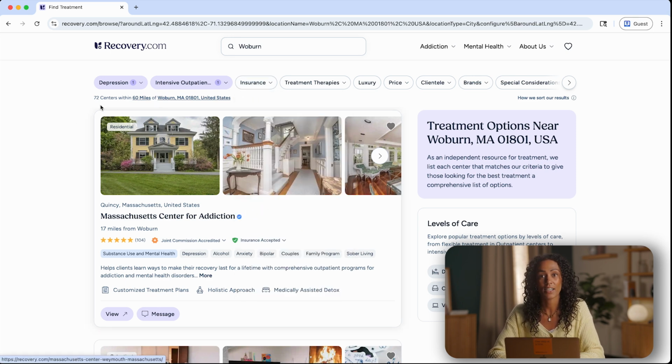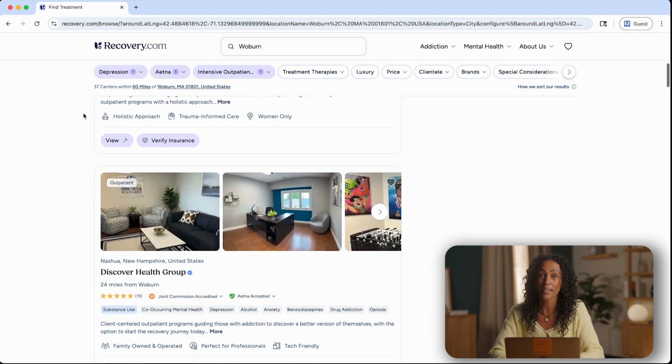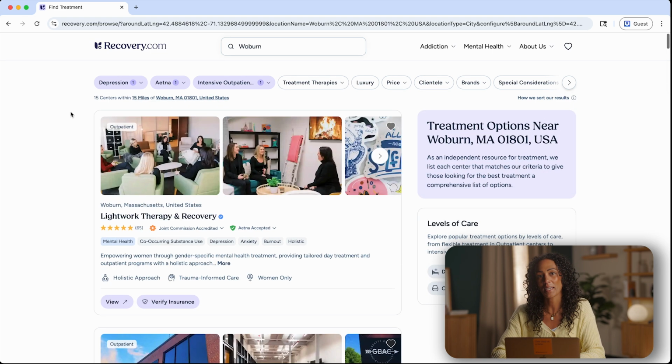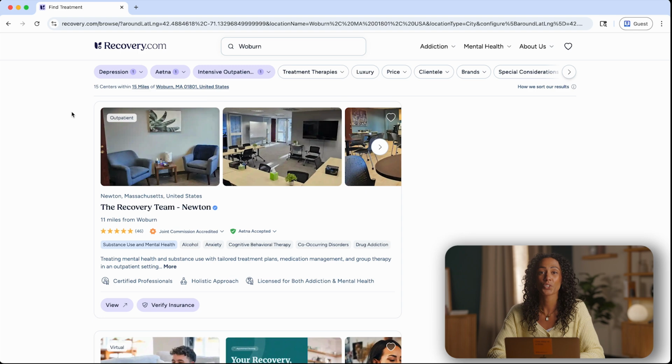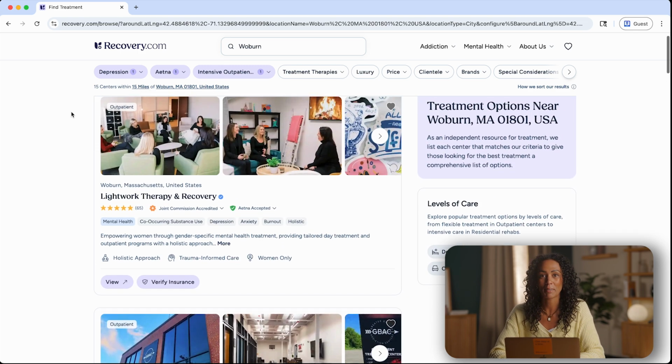Finally, we'll pick Aetna under insurance. That way we're only seeing places that we know Sarah can actually afford. Here we can see a list of centers within 60 miles of Sarah's area code. Let's click this and bring it down to 15 miles. Now we have a list of outpatient centers close to her that accept her insurance, treat her condition, and have the levels of care that she needs, all in about a minute.